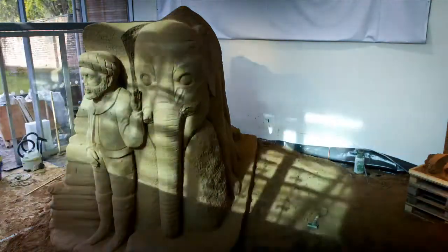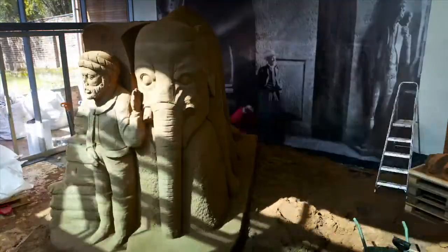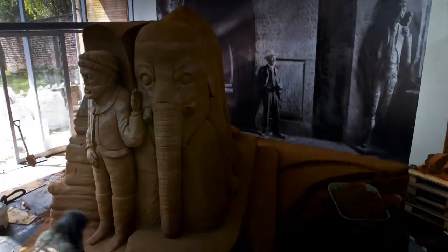We're expecting over 100 people tonight, maybe as many as 120. I'm going to do some introductions and then hand over to the Earl of Scarborough, who will perform the official opening.